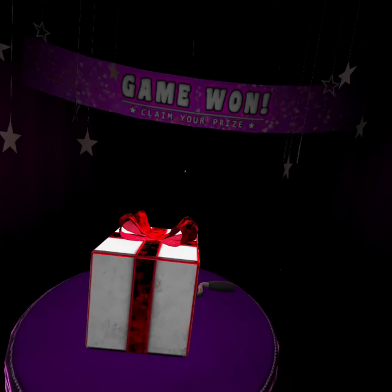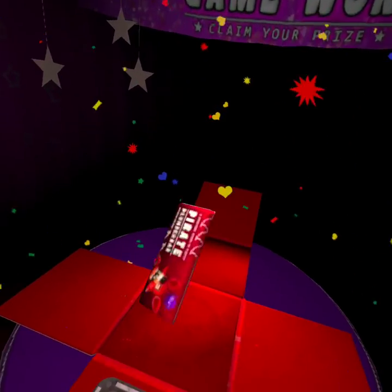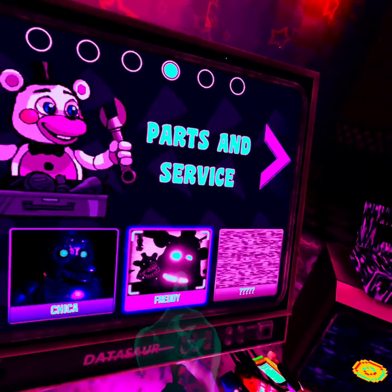Dang it! There was a coin right there. It's a box. That's delicious. I'm gonna have to do that one later to get the coin. Now it's Fredbear's turn. I'm doing them all in hard mode.